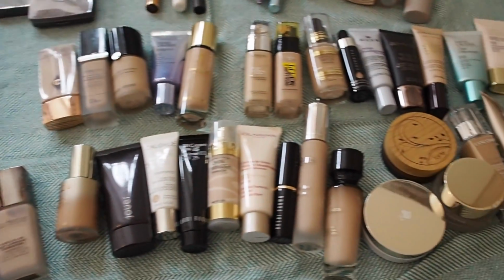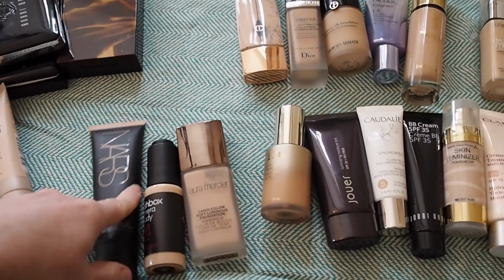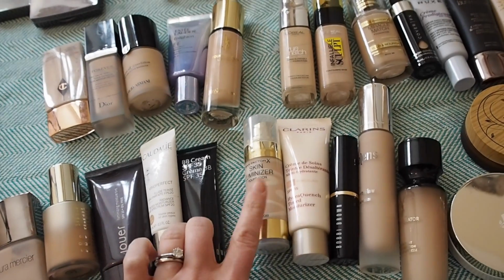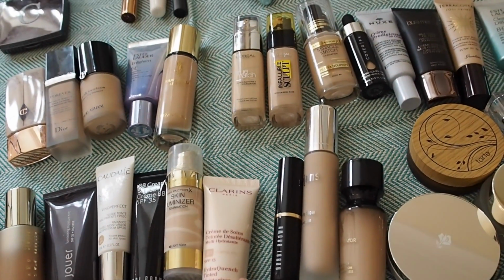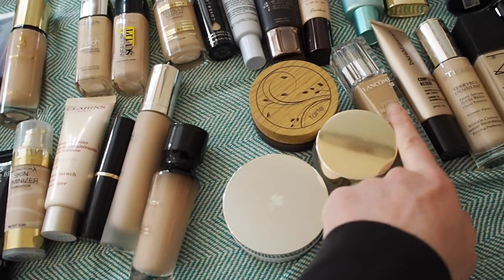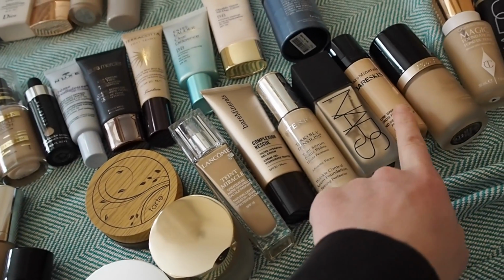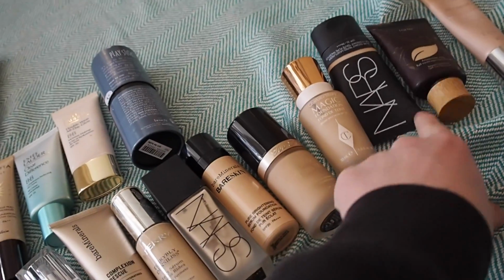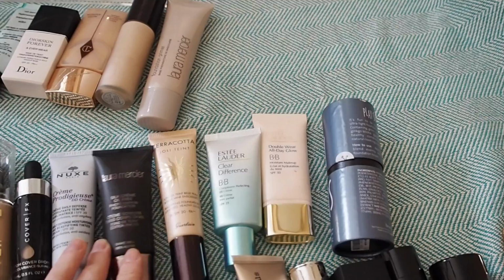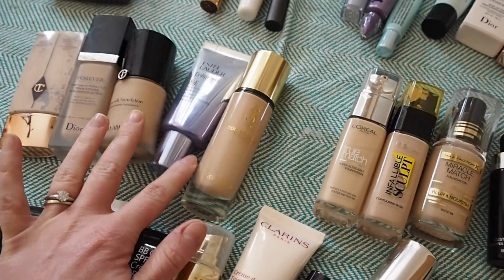So I've been trying to narrow down the old foundation selection. Okay, so I think at the moment it's a no, yes, maybe, yes, maybe, no, no, no, no, maybe. Yes, I do love this one in summer. No, maybe, yes, yes, maybe, maybe, maybe, yes, maybe, maybe, no, yes, yes, yes, yes, yes, maybe, no, no, no, no, no, maybe, maybe, maybe, maybe. Yes, yes, yes, yes, yes, yes, yes.